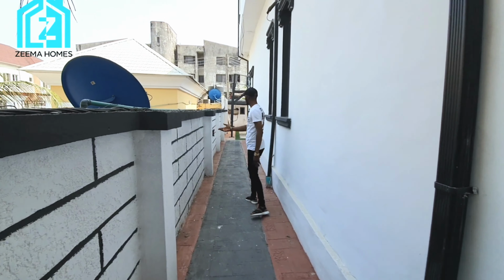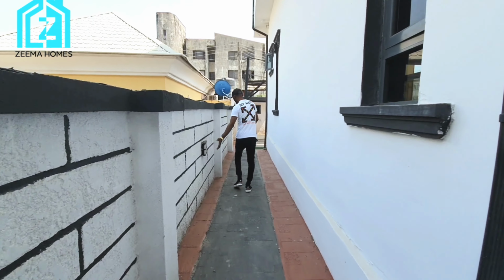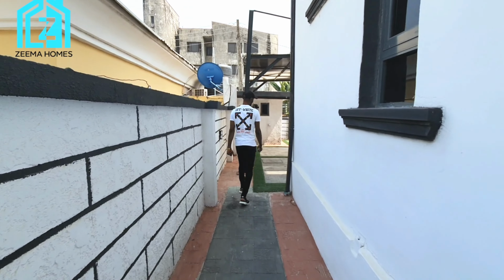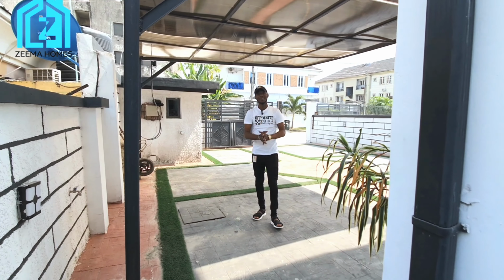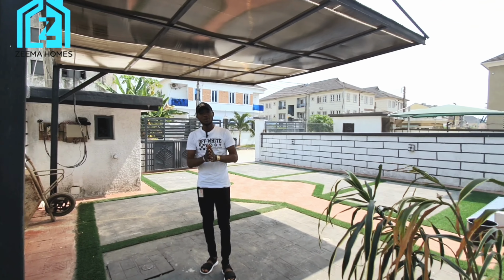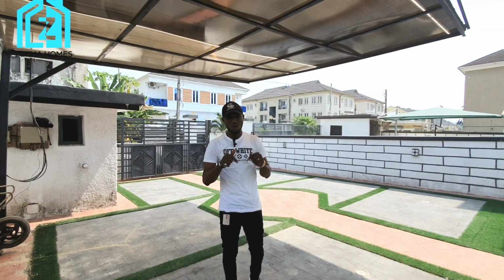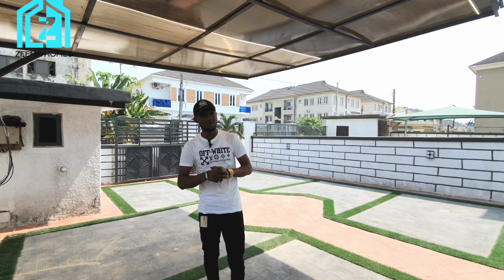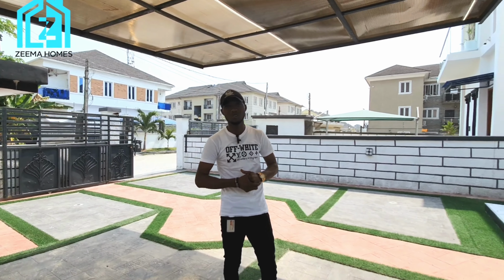So let's go look at this lighting. Let's go around the fence like that. So basically, we've turned this building around 360 degrees back to where the carport is. I believe you are following me. This property is going for 150 million naira and it's located in Agungi. The place where the property is located is not a flooded area at all.